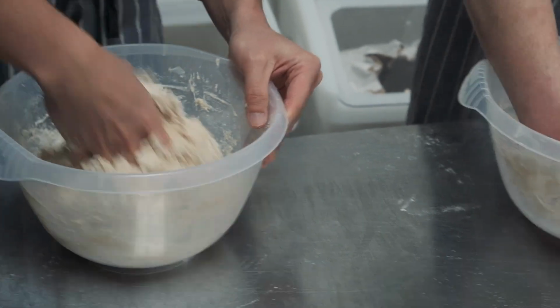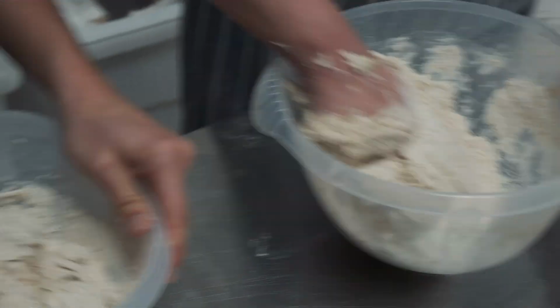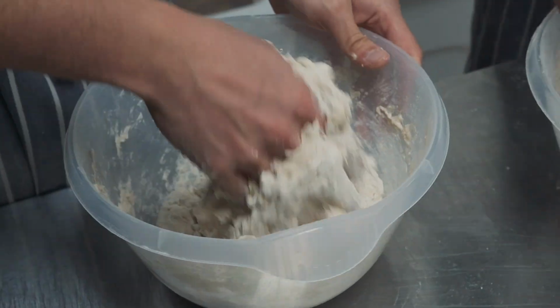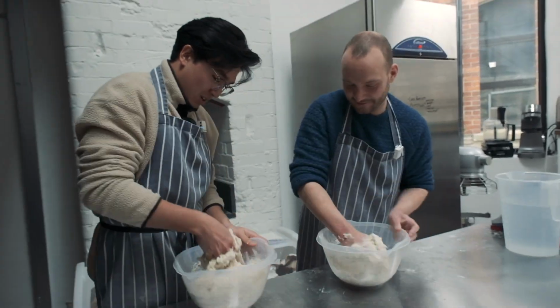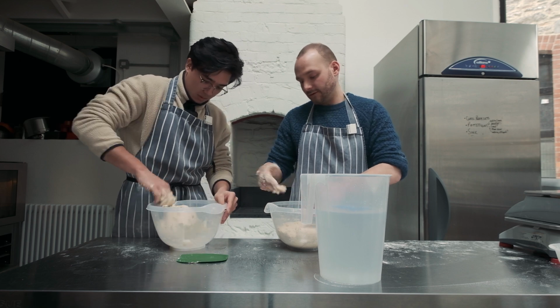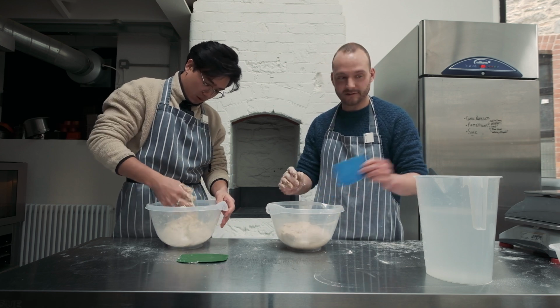When you use the scraper, if you wet it, it stops too much sticking to the scraper. There you go. Now it's coming together nicely. Right now this is sitting just under 70% hydration, like 68, something like that. We've held back some of the water to introduce later because that'll help dissolve the salt. All your flour's wet. There's nothing else to do at this stage, really.